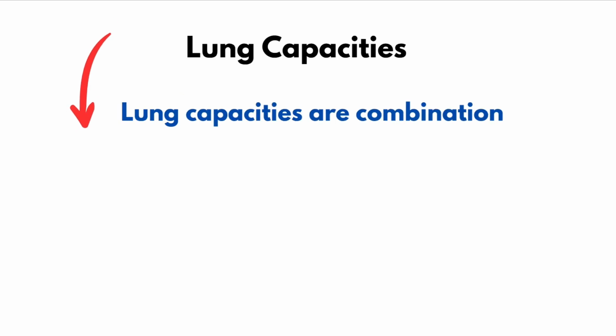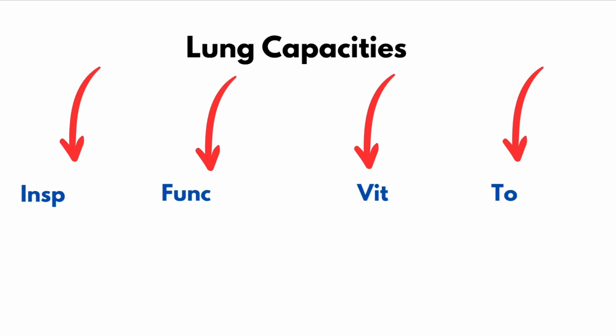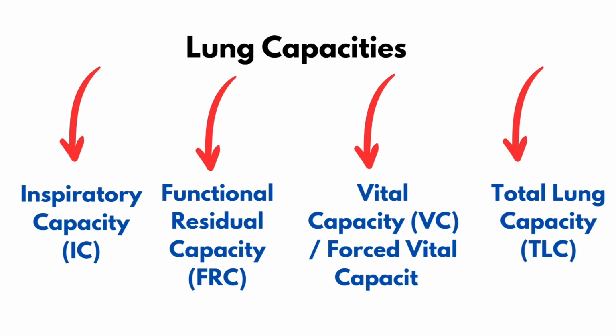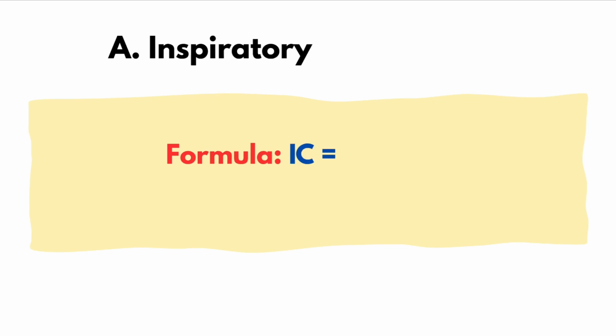Now that we have covered the individual lung volumes, let's talk about lung capacities. So lung capacities are simply combinations of two or more of these individual lung volumes. They give us a bigger picture of how your lungs function. We have four main lung capacities: inspiratory capacity IC, functional residual capacity FRC, vital capacity VC or forced vital capacity FVC, and total lung capacity or TLC. So let's look at each one.